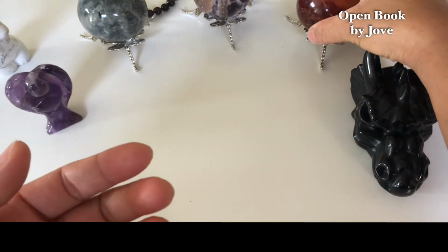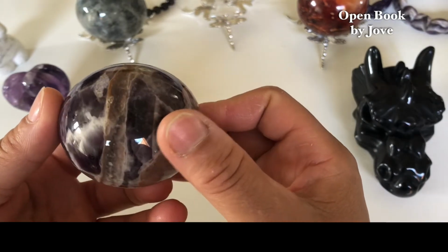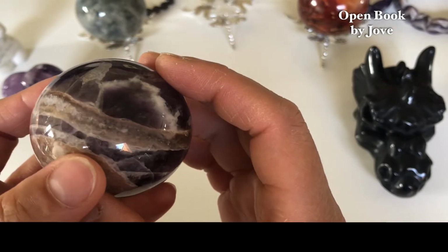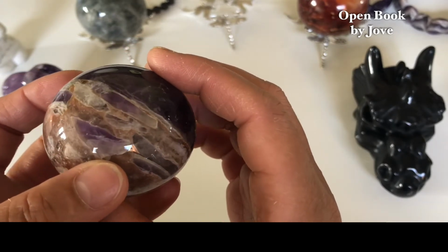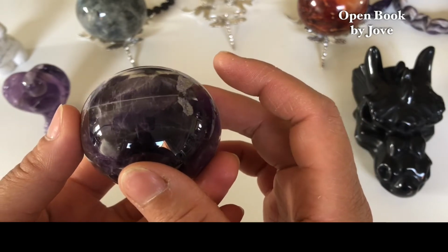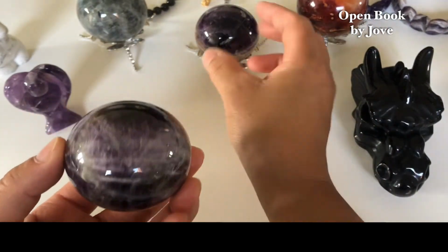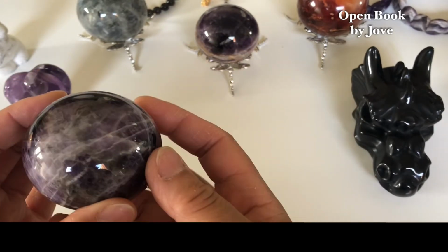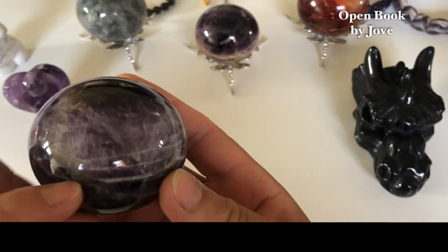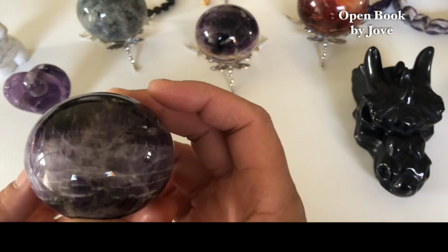That's beautiful. And this is the dream amethyst, and the small one has a different look. It's beautiful. Ooh, look at that. This is another one, a different one, they are all different, different designs in each stone. Looks like a village or something. I don't know, that looks pretty. It looks so pretty.